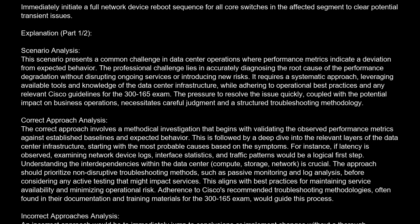The professional challenge lies in accurately diagnosing the root cause of the performance degradation without disrupting ongoing services or introducing new risks. It requires a systematic approach, leveraging available tools and knowledge of the data center infrastructure, while adhering to operational best practices and any relevant Cisco guidelines for the 300-165 exam. The pressure to resolve the issue quickly, coupled with the potential impact on business operations, necessitates careful judgment and a structured troubleshooting methodology.